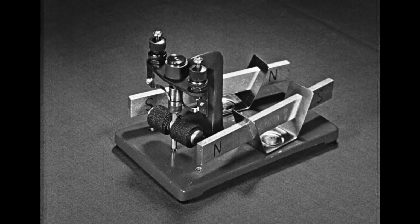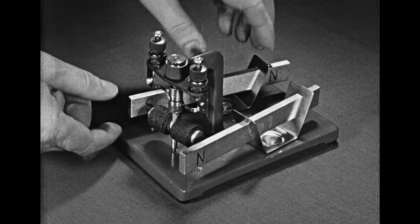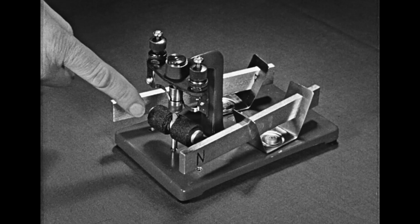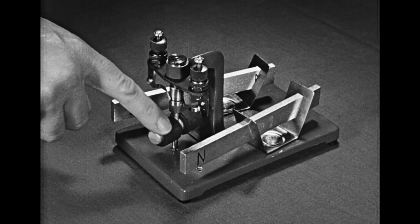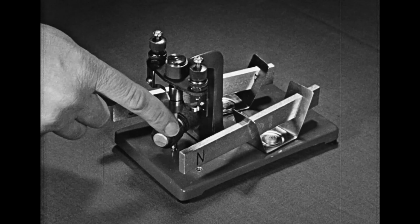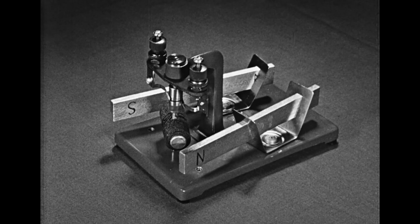This is a model of one type of generator. Two bar magnets provide a magnetic field. The coil of copper wire wound around a metal shaft is the armature. The armature is made to rotate in order to cut across the field. This produces voltage just as if the coil were moved up and down across the field.